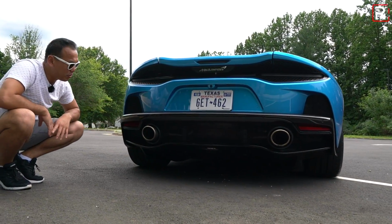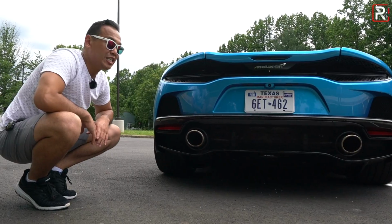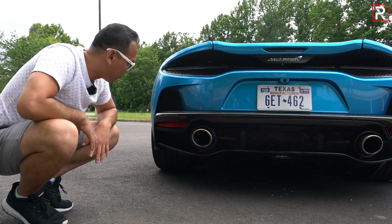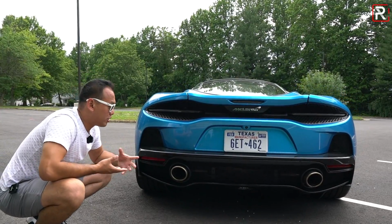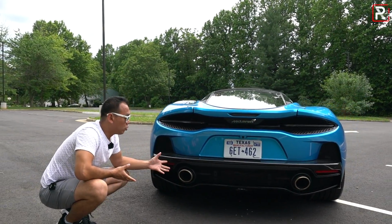Now, the other styling elements I'm noticing here, the rear diffuser is very cleanly done. I like all the functional air vents down here. You've got rear parking sensors. I also like the way the exhaust tip looks. It's just a very simple, big dual oval design.